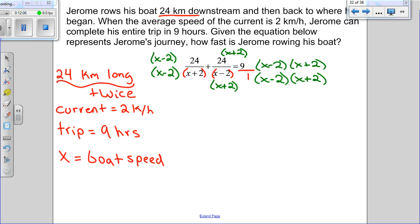We should actually get in the habit of doing NPVs. Just a reminder that x cannot equal positive or negative 2. We should definitely do that. This is going to give us an equation that's quite long.